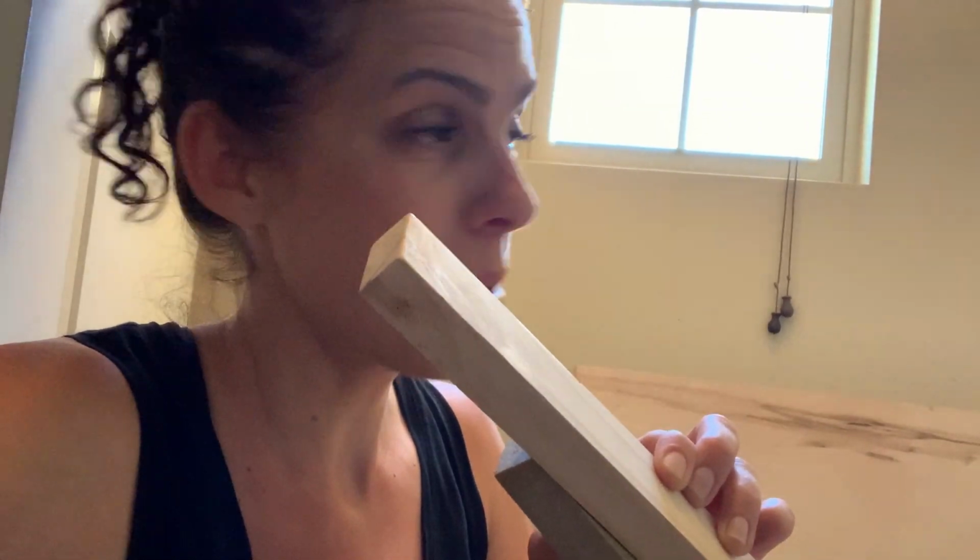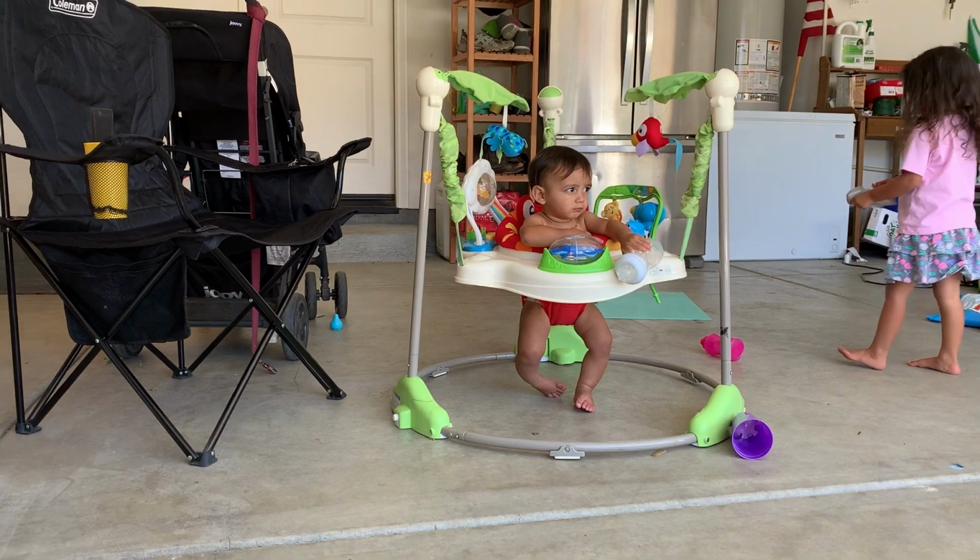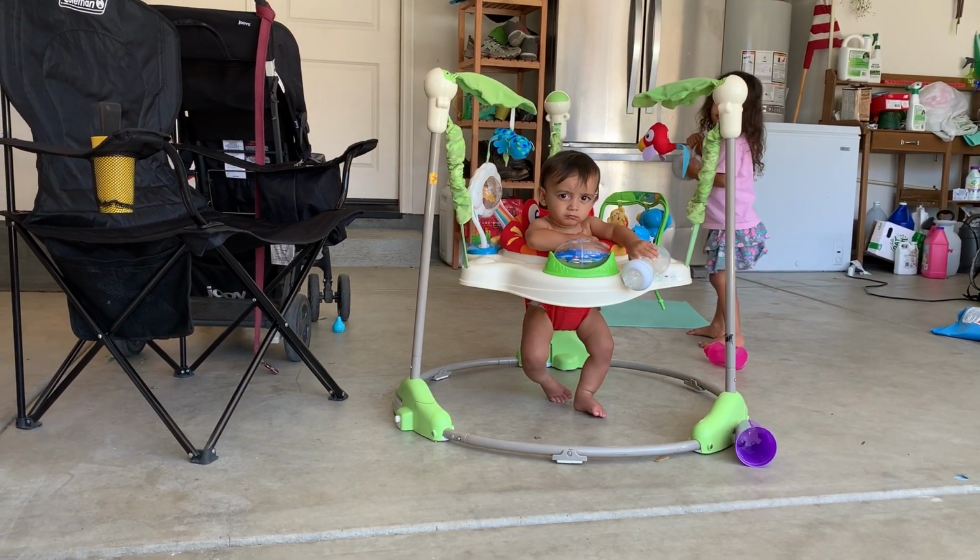All I've been doing is sanding, sanding, sanding. We cut these, wasn't very precise, so I'm sanding it some more. Basically, I have an approximate cut and then lots of sanding is my strategy. Okay, I'm about to start staining, but my son has other plans for me. He's a little hungry.